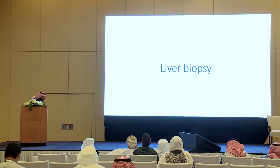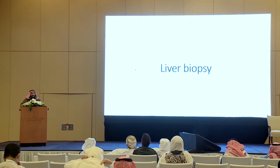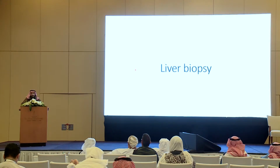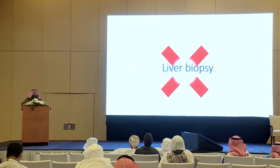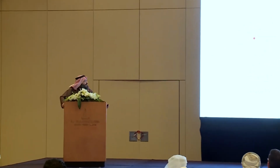I thought liver biopsy was the traditional and conventional way of diagnosing children with liver disease. But not every single patient who comes with liver disease needs a liver biopsy. And this is the difference. So I must say, do not do liver biopsy in every single patient. Why?